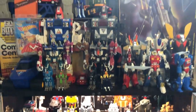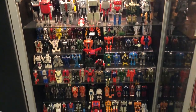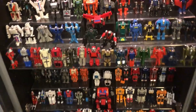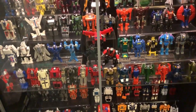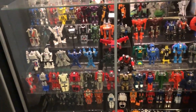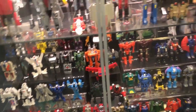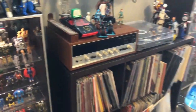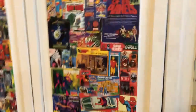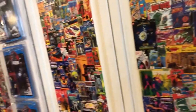But I love GoBots and Machine Robos, and you all know that because I constantly defend them. The cartoon blows, I get it, but let's move on from the cartoon and just appreciate, circa 1984, seeing a Matchbox car transform into a robot for the first time just blew my mind. Here's my lots of vinyl. Oh, should I open up these closet doors? I think these are gonna fall off. Yeah, these doors are gonna fall off.